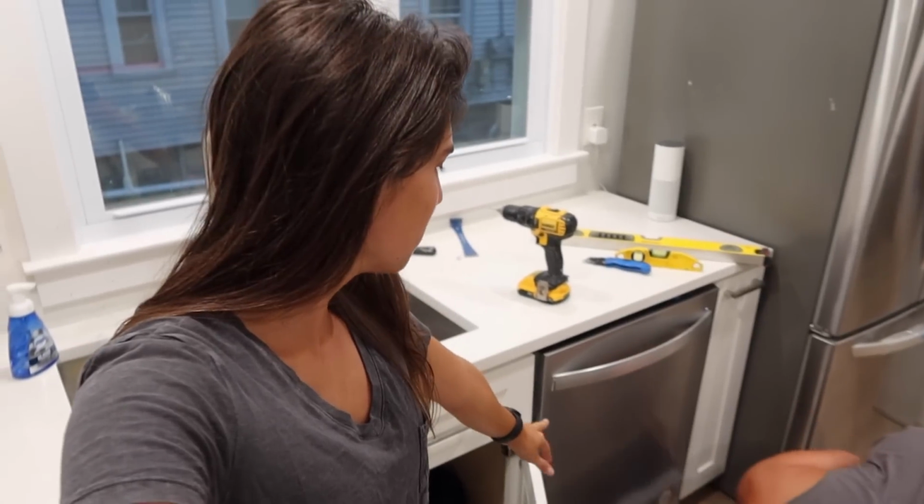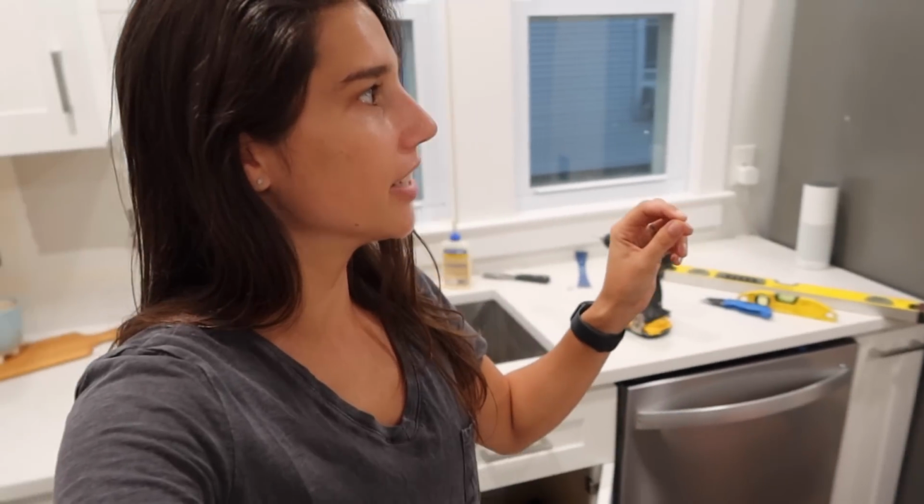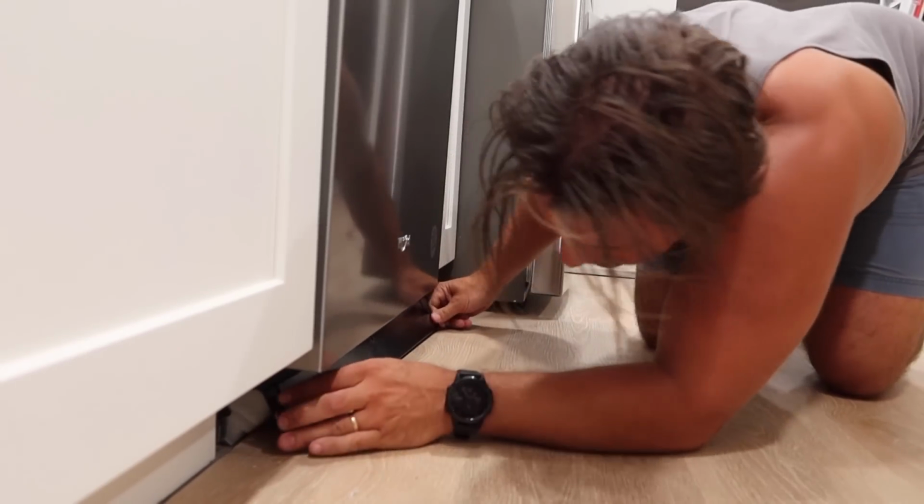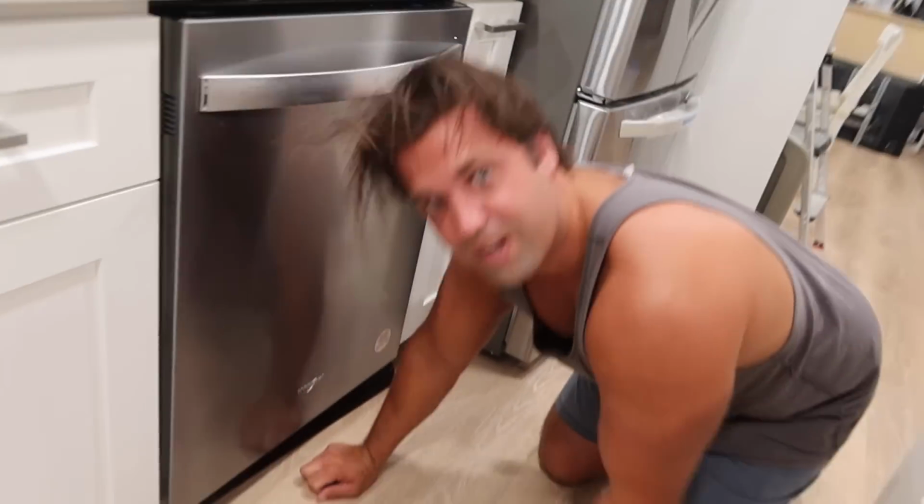We might go back to the store. We're not sure. But in other news, our electrician came, hooked up the dishwasher. He fixed a few other things and hung a light on our front porch, which is super exciting. Yeah. And that's where we're at. Progress. We're making progress, people. We have a dishwasher. Woo!